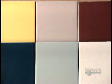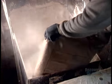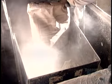This factory specializes in wall tiles. Floor tiles are made using the same process, but a different composition of ingredients. The starting ingredient here is talc, a soft, powdery mineral. They blend it with 4 different powdered chemicals, the names of which are a company secret.